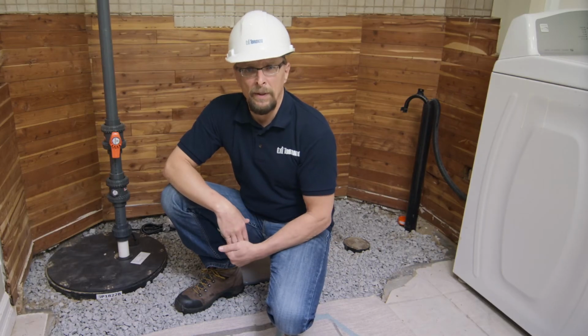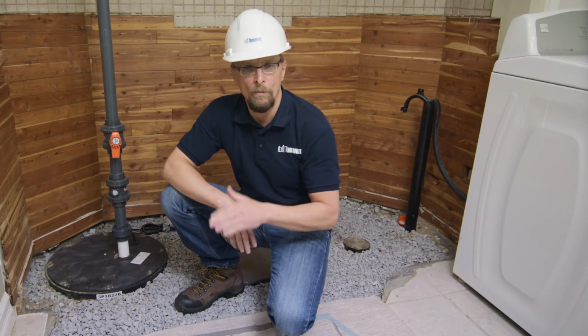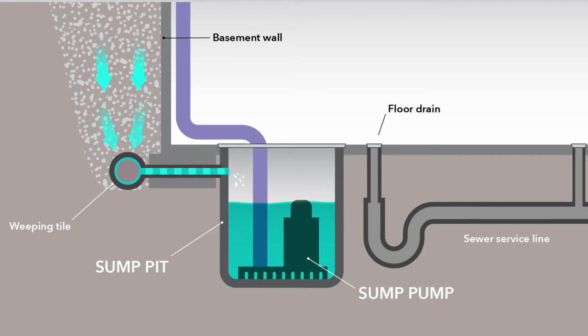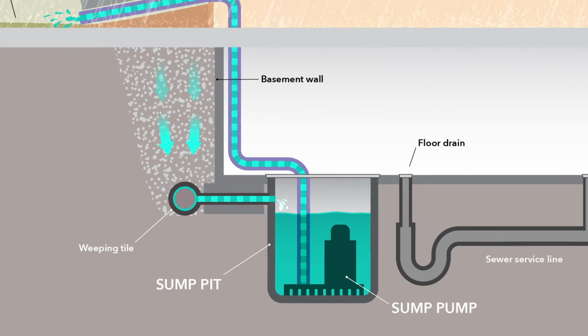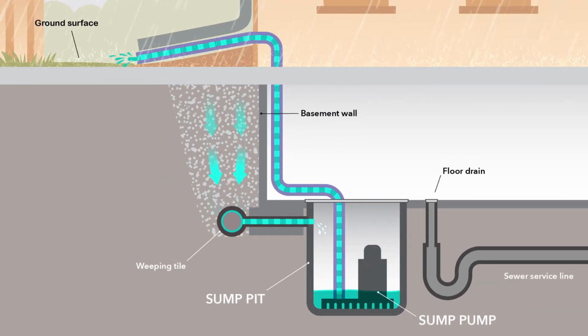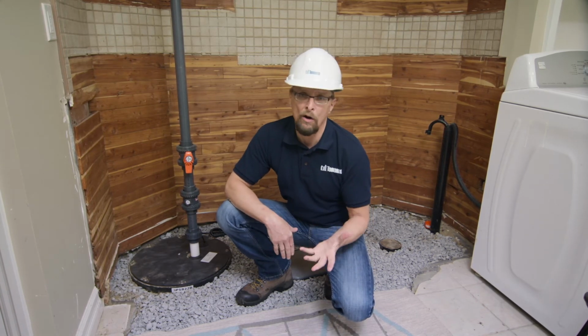Now let's cover sump pumps. The sump pump has one job: to move rainwater away from your home's foundation. The sump pit collects water taken from your foundation drains or weeping tile, and then the actual sump pump pumps that water outside of your home and onto the surface of your lot, away from your foundation. Sump pumps that pump water into the sewer system rather than onto a porous area like your grass or garden will only increase the flow into the sewers and will cause your basement to flood.